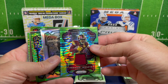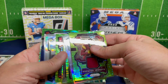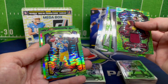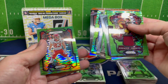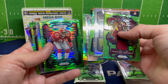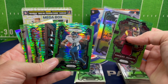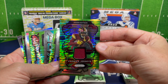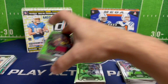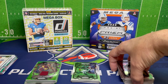A little quick recap here. Got an A.J. Brown. For our silver, our other silver was Joey Porter Jr. Those seem to be the two biggest cards. The green Pulsars, I feel like we kind of missed out on all of them. I mean, we did get a Deion Sanders, not horrible, but not the best either. And then we did get a mem of Jahan Dotson. But yeah, kind of underwhelming there for a box.